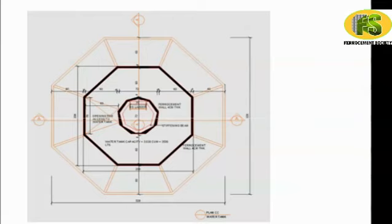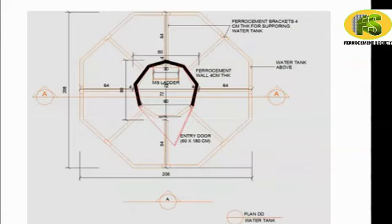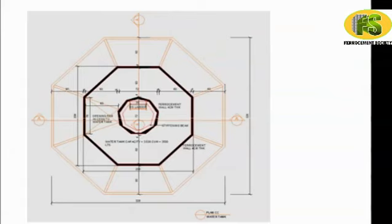Now here you are seeing the tank at the level where the water actually stands, and the outer one is the roof that projects over it. So since most of these structures in this entire campus have this sloping roof and these wide overhangs, almost in excess of 2 feet from the actual body of the water tank. So the water tank is like a donut with a hole in the middle and 8 sides all around.